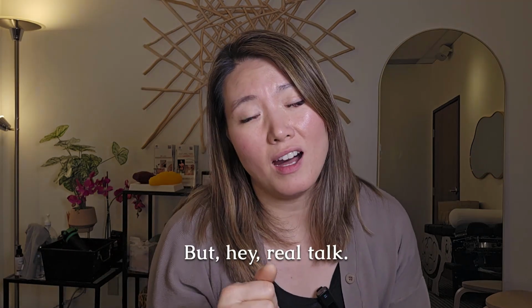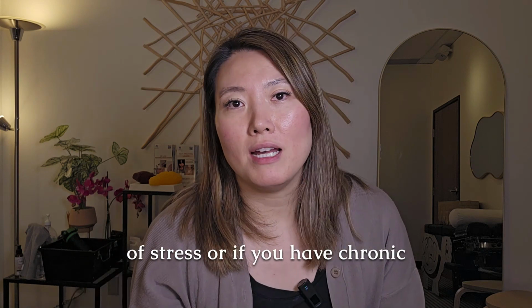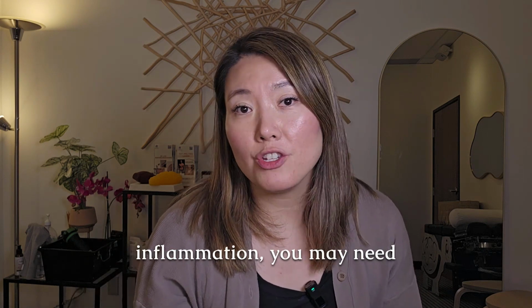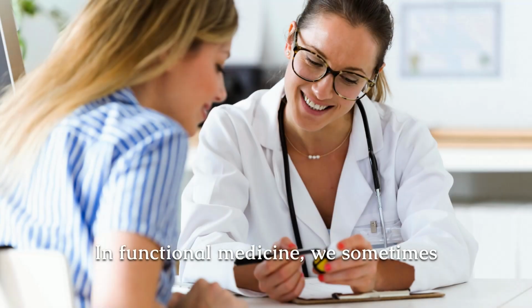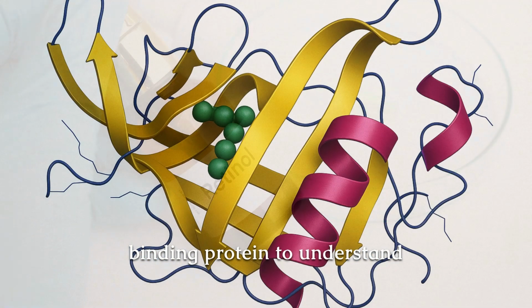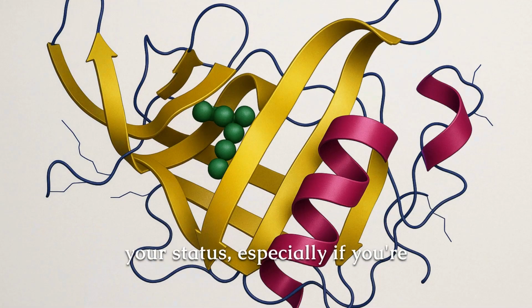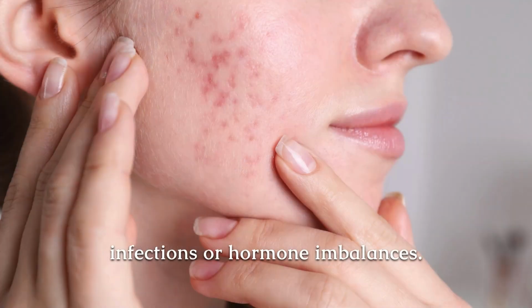But hey, real talk. These are just baseline numbers. If you're healing under a lot of stress or if you have chronic inflammation, you may need more, just not in mega doses. In functional medicine, we sometimes check serum retinol or retinol-binding protein to understand your status, especially if you're struggling with fatigue, infections, or hormone imbalances.